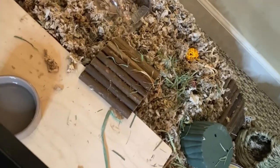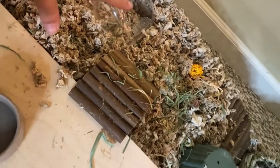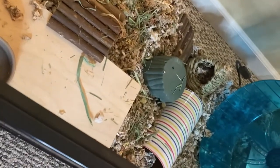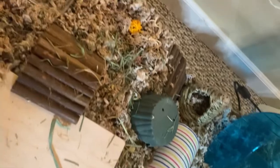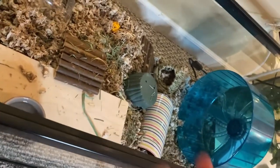Like, you could see I sprinkled the orchard hay. She has some chew toys. I will add a couple more, actually. And I also wanted to point out, I refreshed a little bit, added some more bedding. So let's go ahead and get her right back in here.